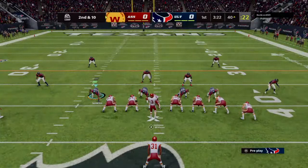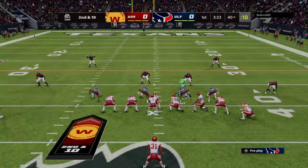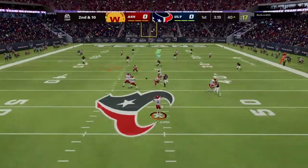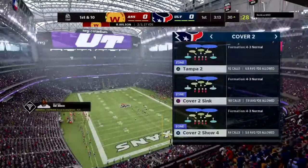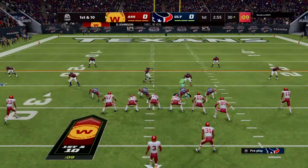So 2nd down and 10. Once again, they'll go from the 40. Now it's Wilson. He'll drop this down to Johnson underneath. And he's going to get this down near the 30-yard line. 10 yards there, good for a Washington first down.